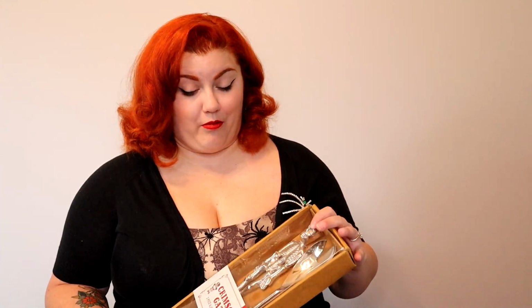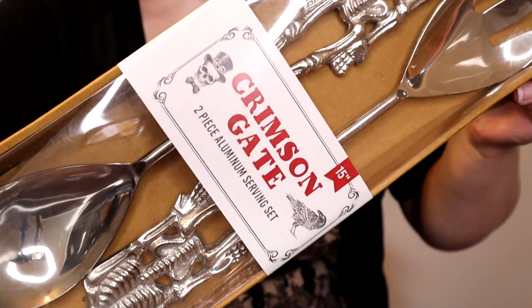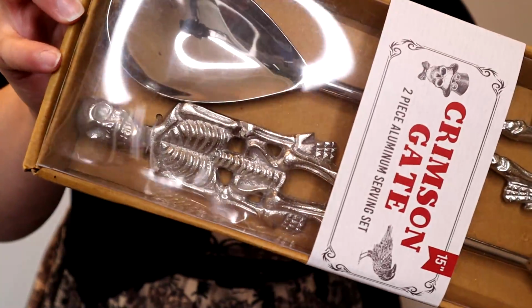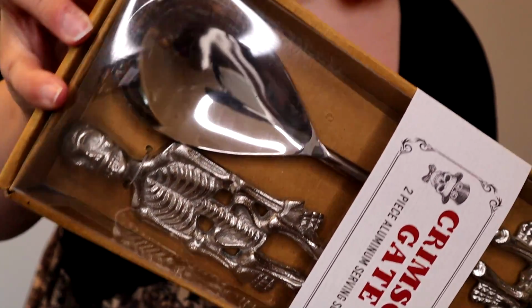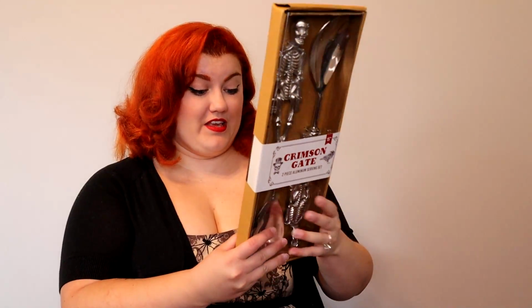And then also kind of in the kitchenware vein and from Ross, I got, these were kind of an impulse purchase, and I still don't know how I feel about them, but like I said, I'm trying to do like a skeleton thing in my dining room, and they have these giant serving spoon things, also that Crimson Gate, where the handle is this huge skeleton boy, and then there's like a spoon and a fork, like salad tongs almost. They're so big. They're 15 inches long, and they're aluminum.